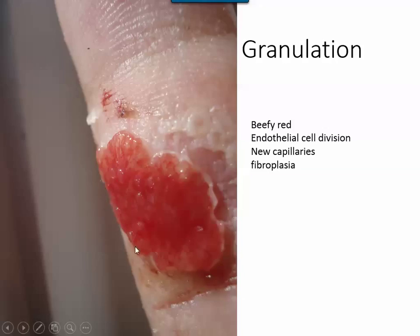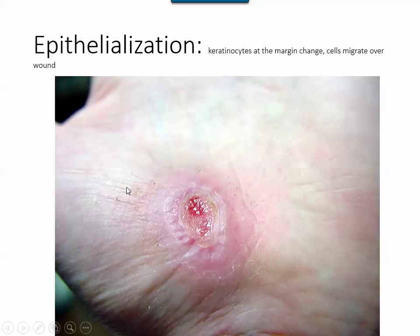So this is a scar that's granulating. It's beefy red, and that's because it's very vascular. And the endothelial cells are dividing now. You see here, they're migrating to cover this wound. Epithelial cells. There's new capillaries, and underneath in the dermis there's fibroplasia where collagen is being laid down.